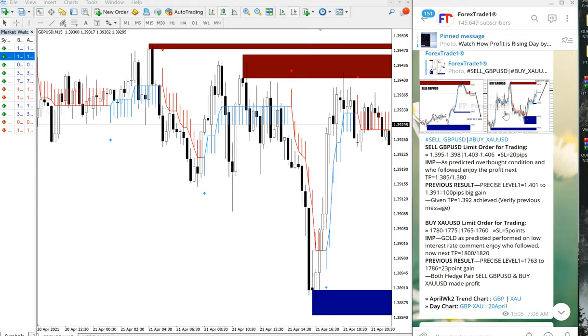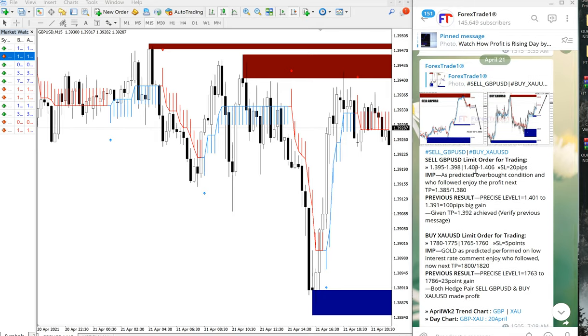Today we are going to show you the performance of our today's signal: buy gold, which is buy XAUUSD, and sell GBPUSD. Why we are giving these two signals together is because these two are our hedge pair. That is why we are giving sell GBP and buy XAUUSD signals together.